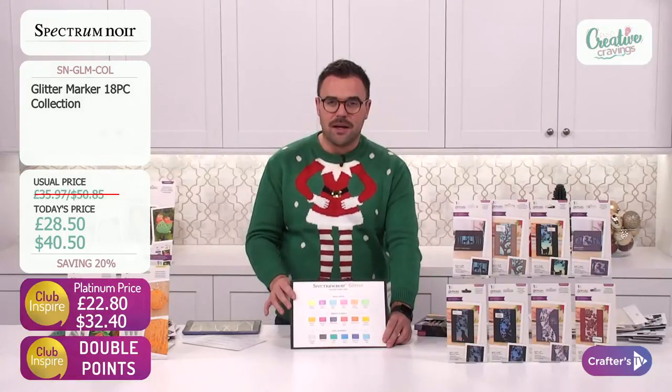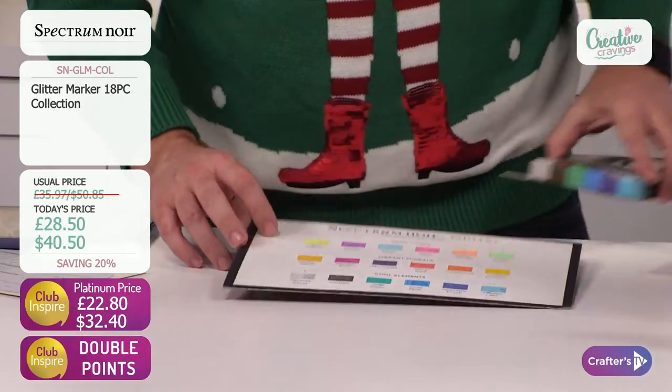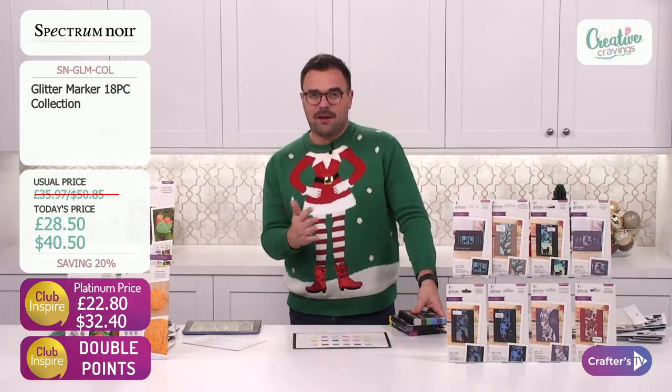But you can see, can't you, the way it catches the light there, how it gives you that really lovely sparkle. But what you've got then is a really lovely opaque ink at the background, which covers really well.